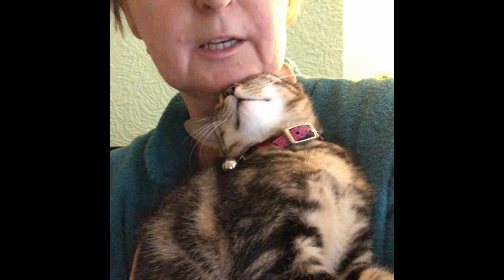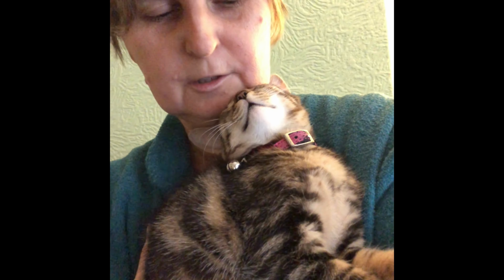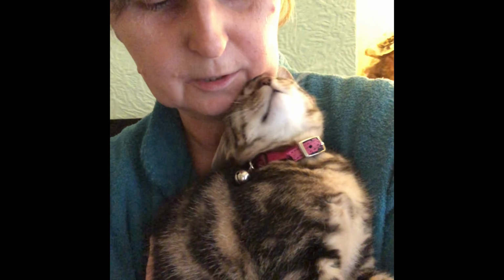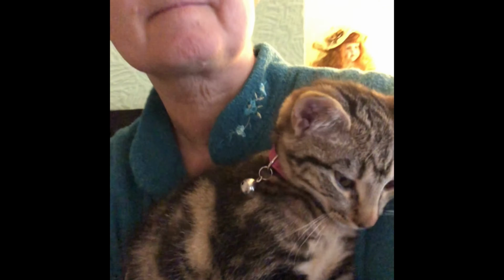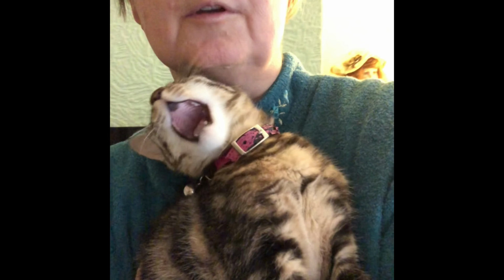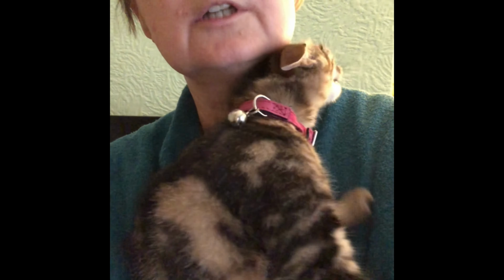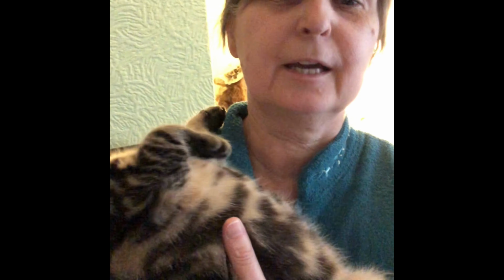I'm not supposed to have any more cats. I know that. I've got Chloe, and she's 8 years old. But I couldn't leave this little one behind. Saw her on Gumtree and I thought, yeah, she's the one, gotta have her. So we went all the way to Birmingham to get her, and she came from Yorkshire originally with her mother. And she's half Maine Coon and half Bengal. So I don't know how big she's going to grow yet.